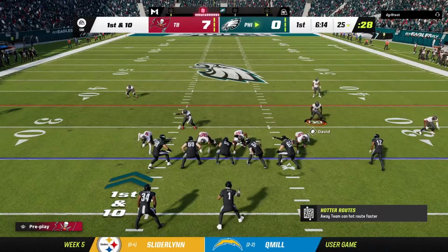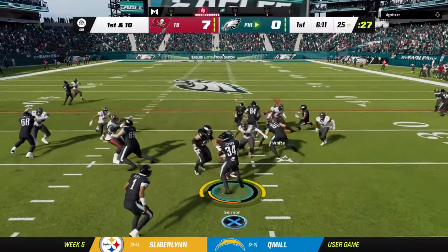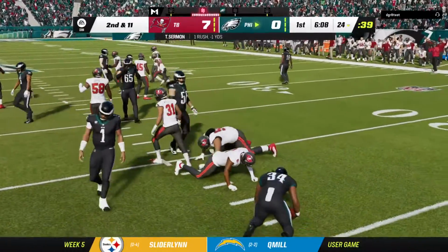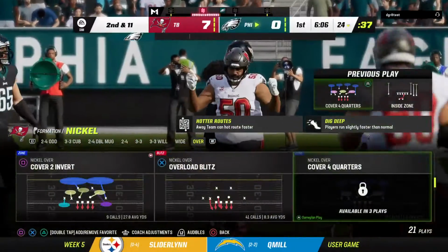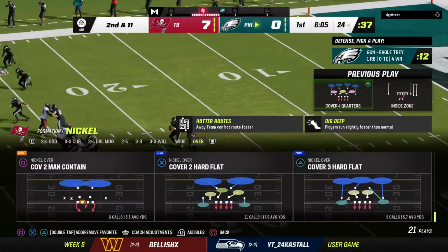Hawk 70, Hawk 70. The drive starts with a carry by Sermon. And the reinforcements come in as they're going to stop him behind the line. Officially, it's a 1-yard loss. That's going to bring up 2nd and 11.